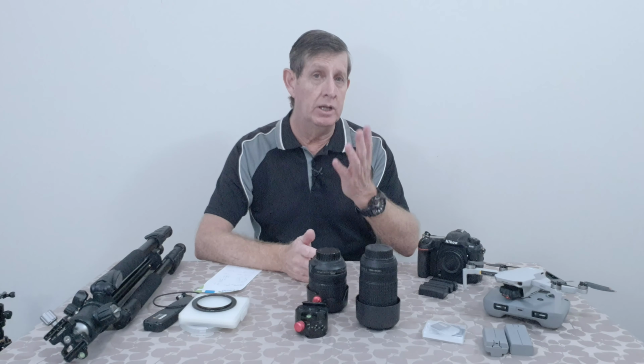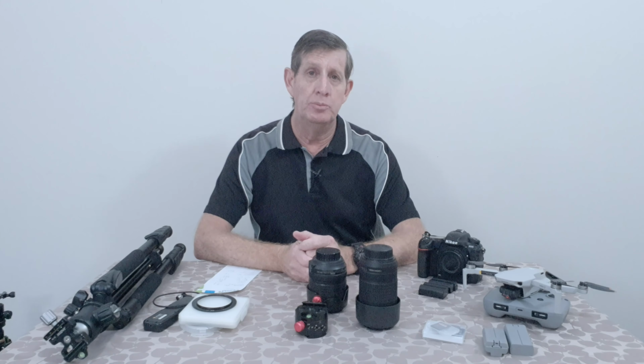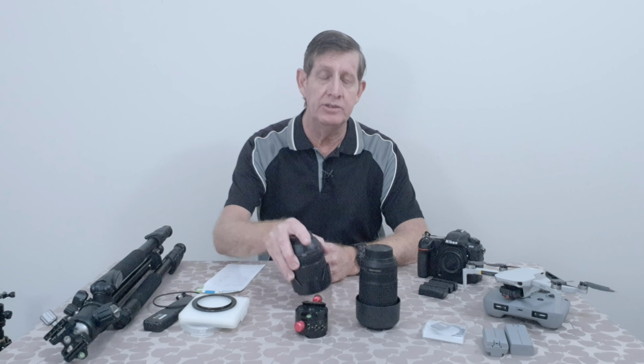Now, all this gear, I've got 2 backpacks. Like I said, my choice is to go with just my normal hiking backpack, but my gear could get damaged, especially the lenses. How am I going to safeguard my lenses in my backpack? This is what I'm going to use. A sock. You might laugh. These are woolen hiking socks.